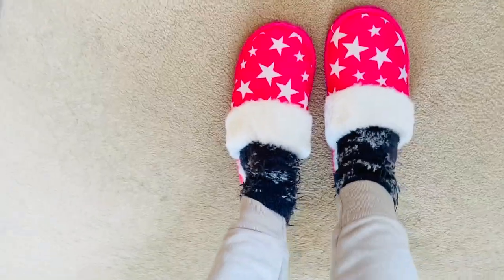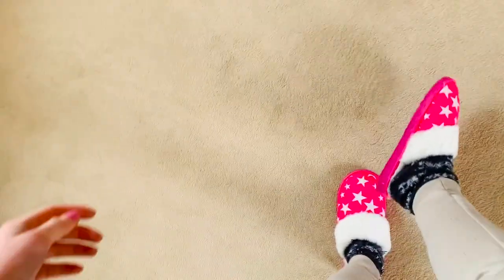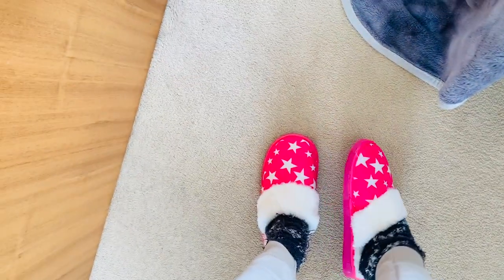These weren't that expensive, they're only like £3 or something, which is probably the same price as buying some from Primark, but obviously I can't go to Primark right now because Primark is closed. So yeah, these are definitely better than nothing, and I really, really like them. They're very nice and soft, and they actually stay on as well. I hate some slippers, they don't always stay on your feet, but these feel like they're just staying on, they're not sliding off when I'm trying to walk.